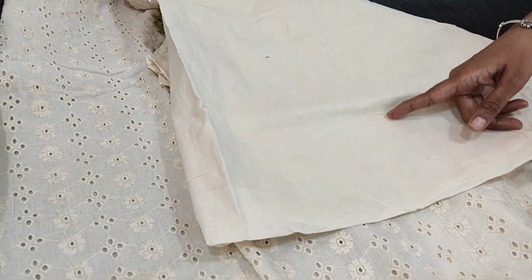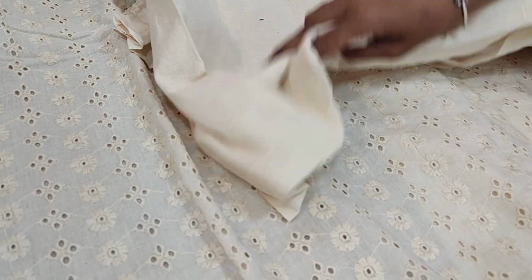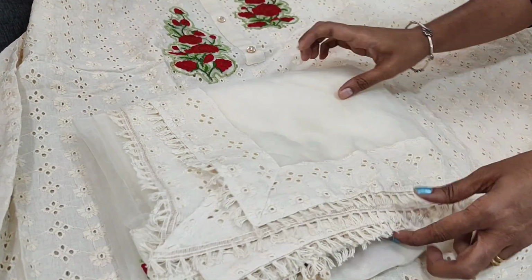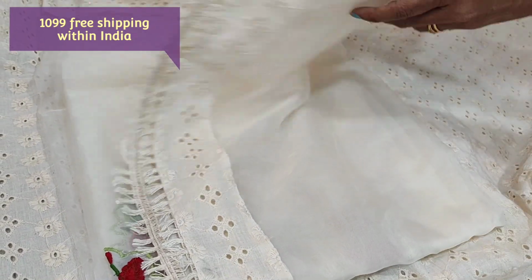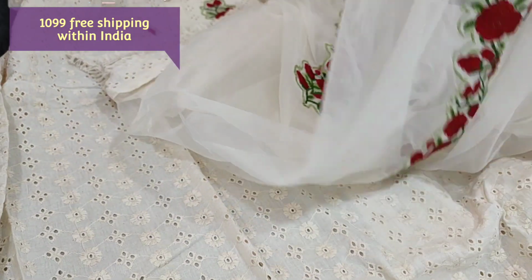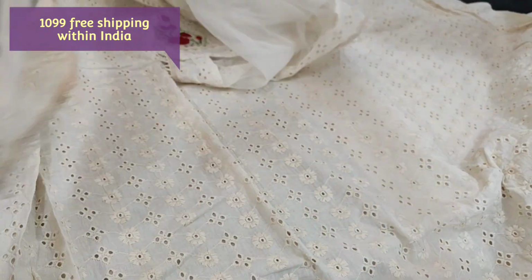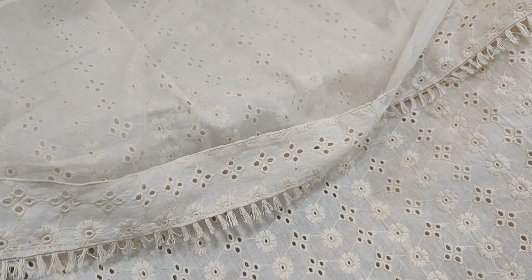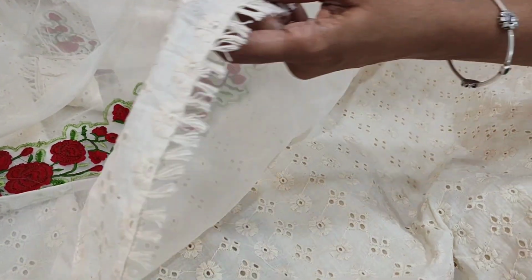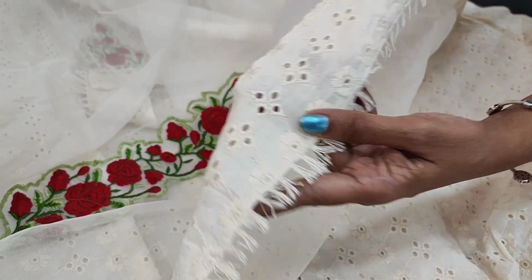It is teamed with a khadi cotton bottom, matching bottom. And lining is needed for the top. It is teamed with an organza dupatta, a very lightweight, elegant dupatta with patchwork detailing. Even the dupatta has the same kind of patchwork. It's an embroidered applique work done on the organza dupatta. And we have broad tapings, tassel tapings on all four sides.